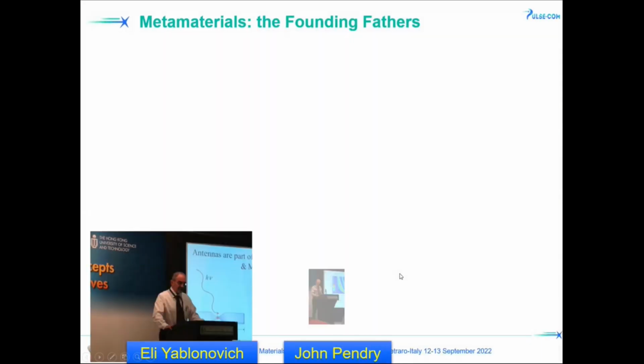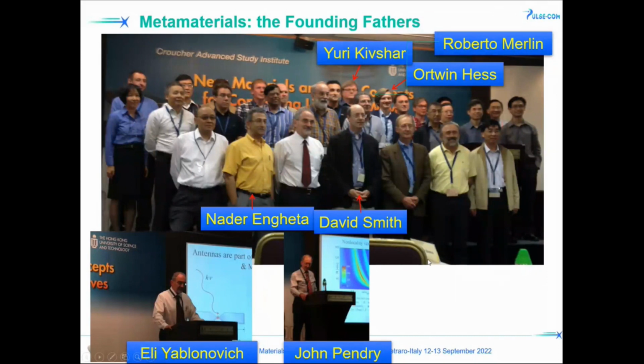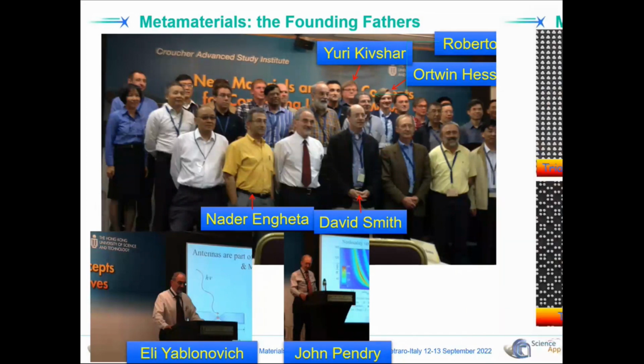Now, this picture is very nice because it was taken some years ago in Hong Kong. And in this picture, you have the main founding fathers of metamaterials, all of them still alive: Nader Engheta, David Smith, Yuri Kivshar, Roberto Merlin, Eli Yablonovitch, and John Pendry, who were attending the same conference at the same time. It was really a great experience to attend their lessons all together. It was a unique chance to have this possibility.